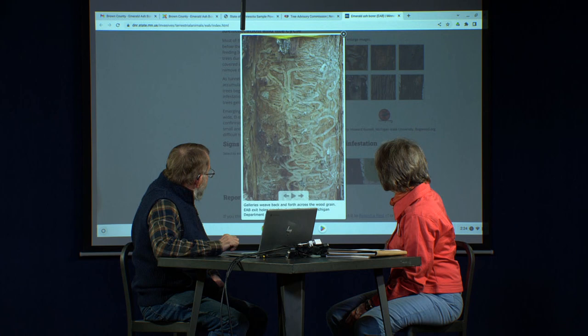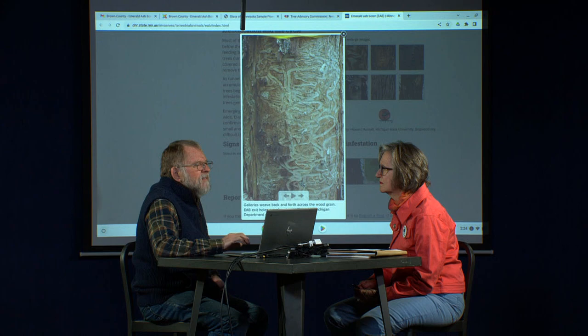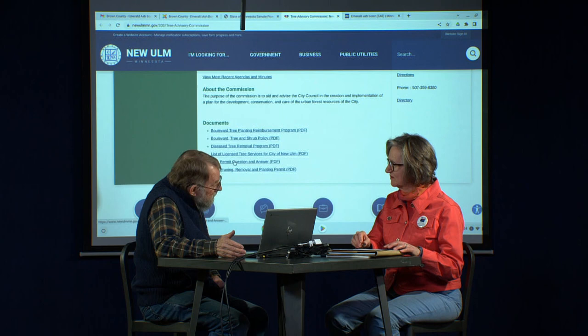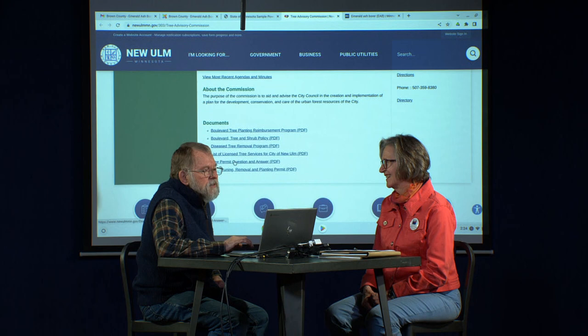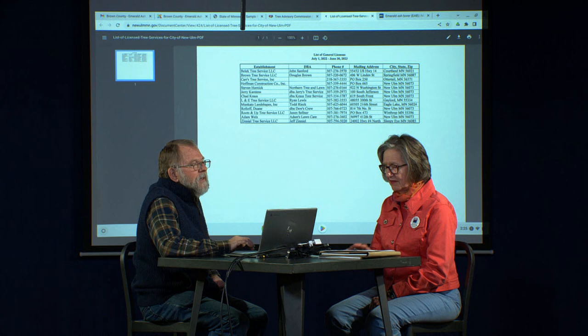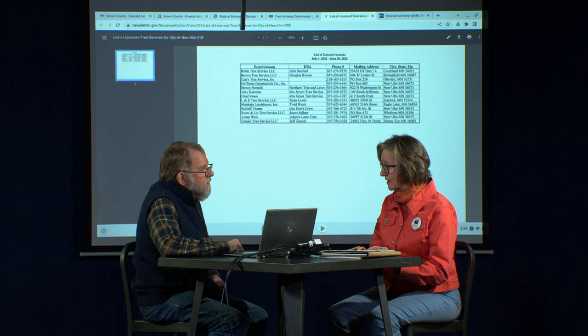The city has a website. The Tree Advisory Commission has a webpage, and it looks like this. There are documents on it explaining boulevard trees, policy, and what trees are recommended. You need a permit to take a tree out on the boulevard. You have to go down to City Hall. There's also a list of licensed tree applicators. It needs to be updated, but you can call these people up and they'll probably still be willing to do the work. I think we'll ask that the link be put on the program as well.